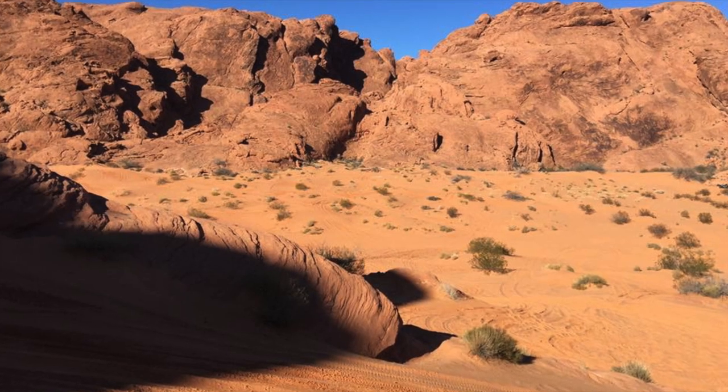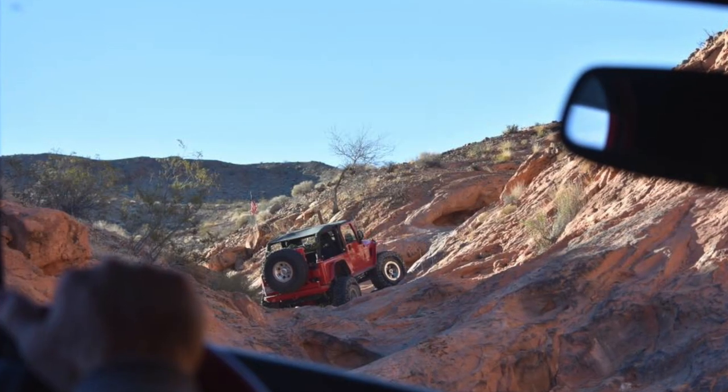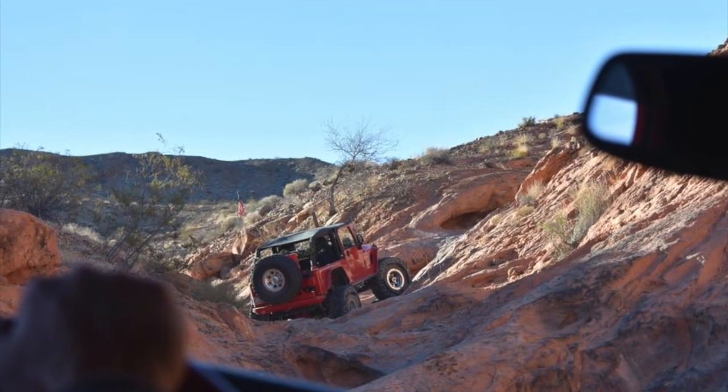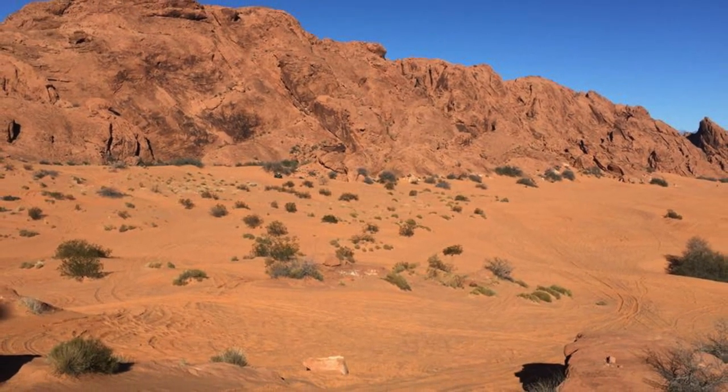This was one of the more advanced trails. They had an area that was even more sophisticated than this, but for the even more sophisticated area, they didn't want to take us until they knew who we were and had gone out with us, because the other one was even more dangerous than this one.